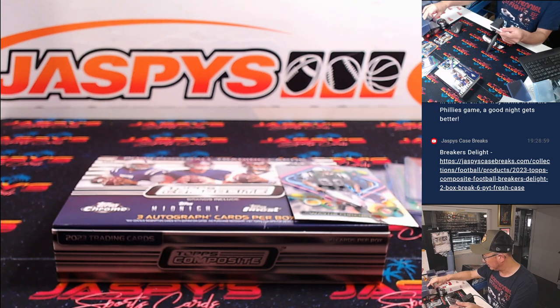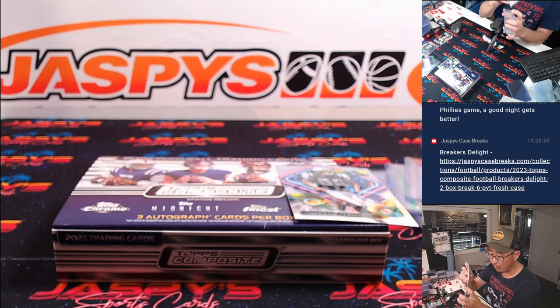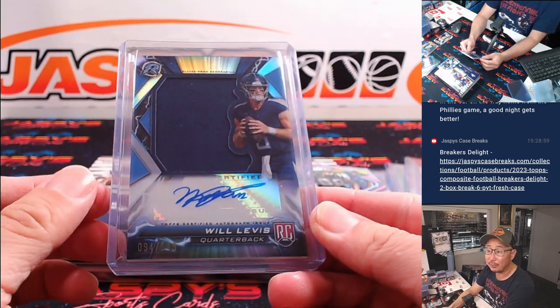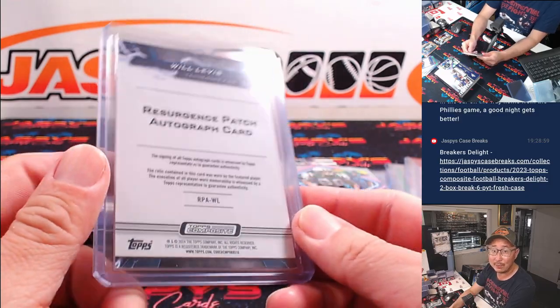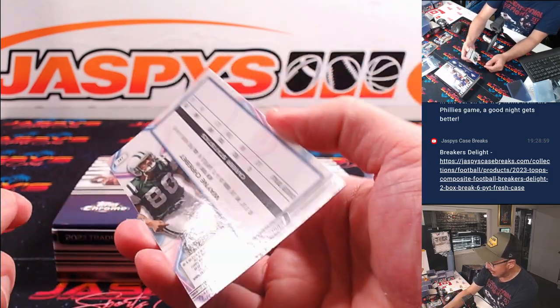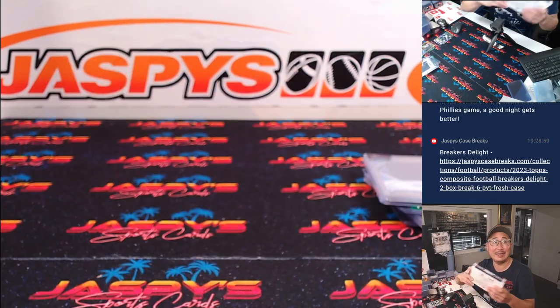Hopefully Will Levis can, I know they're 0-3, but hopefully they can keep progressing this season. See if Will Levis takes it to the next level throughout the year. So one to keep an eye out for. There you go, Brett. And there you go, everybody. That is the break. Now, who's going to get the football?